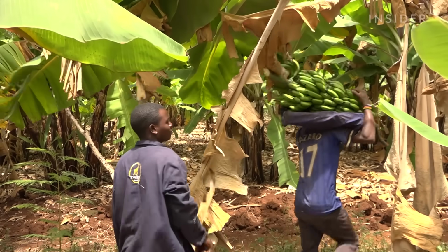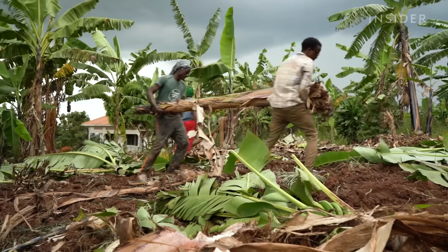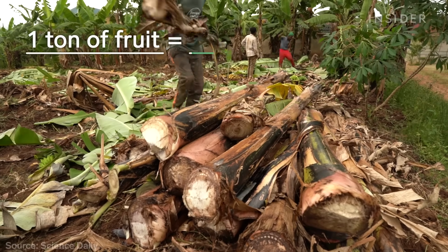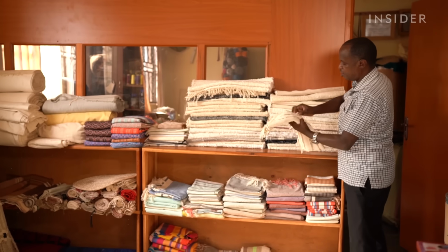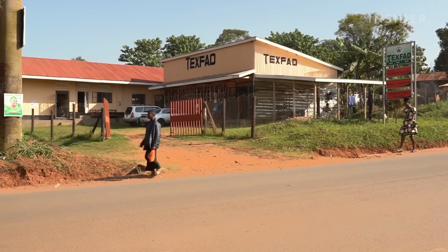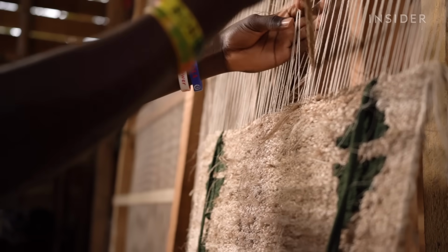Every banana stem only fruits once in its lifetime before it rots or catches a virus. And for every ton of fruit, plantations produce 2 tons of debris. But in those mounds of refuse, Kimani Mutori saw potential. He founded Texfad in 2013 after discovering his love for hand weaving in college. I cannot finish using the waste that is out there. It's too much.